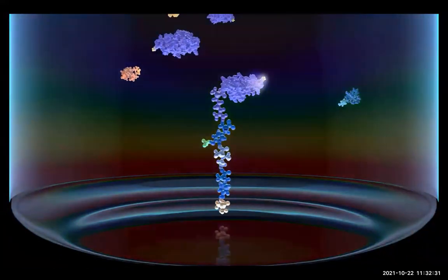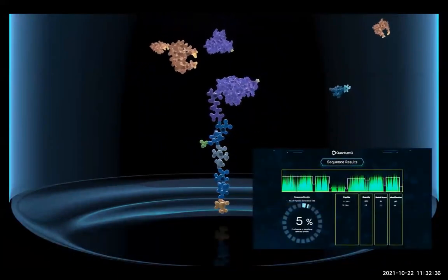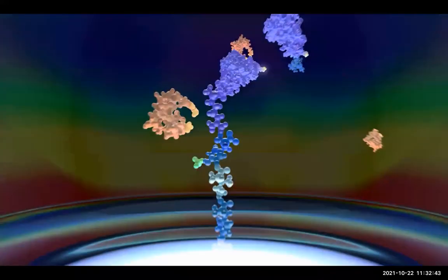Pulsed light stimulates the fluorescent molecule to emit a photon. A sensor measures the number of emitted photons and their time of arrival to compute the fluorescence lifetime instead of color. This is called time domain sequencing.